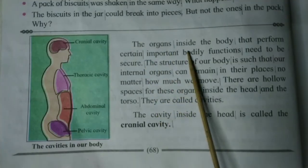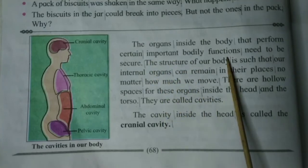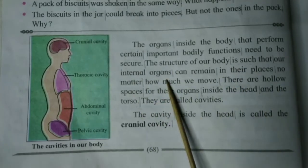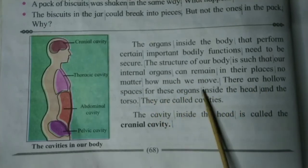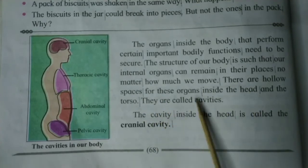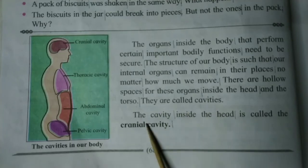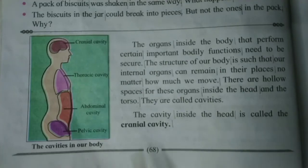The organs inside the body that perform certain important bodily functions need to be secure. The structure of the body is such that our internal organs can remain in their places no matter how much we move. There are hollow spaces for these organs inside the head and the torso. They are called cavities. The cavity inside the head is called the cranial cavity.